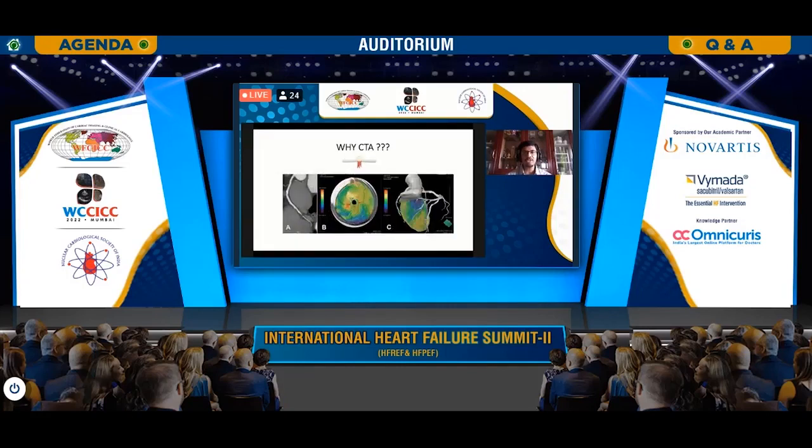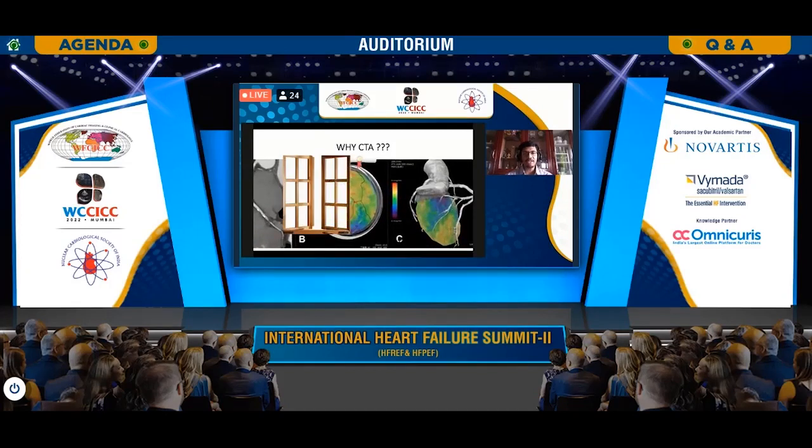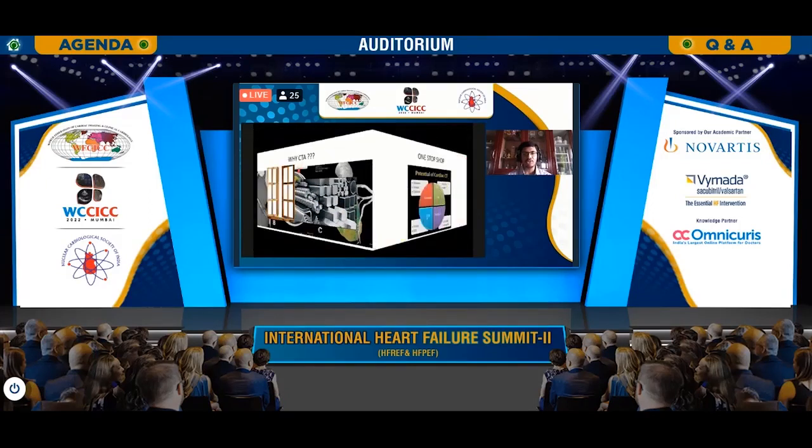Now, why would you do CTA when you have two superpowers like echo and MRI? The most important reason, obviously, would be the evaluation of coronaries, which is the holy grail of cardiology. And I don't think any cardiologist worth his salt would like to look at a patient without first knowing what his coronary status is. But whenever there is a window issue, especially on echo, you would like to look at CT. And if there's a lot of metal artifact post intervention, again, CT comes to the fore.